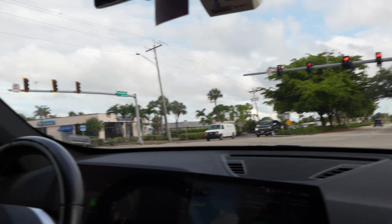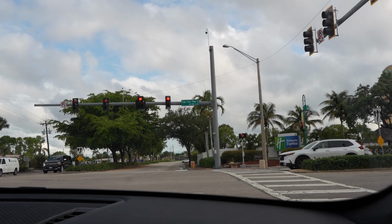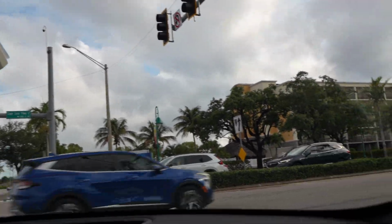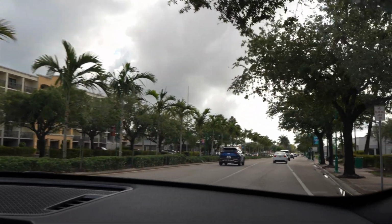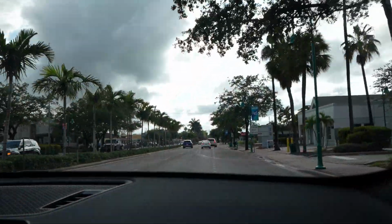And again, that's kind of the Caloosahatchee flows this way, so it goes back there as well. We're gonna make a turn to old downtown Cape Coral. And this is the main road, at least it used to be.